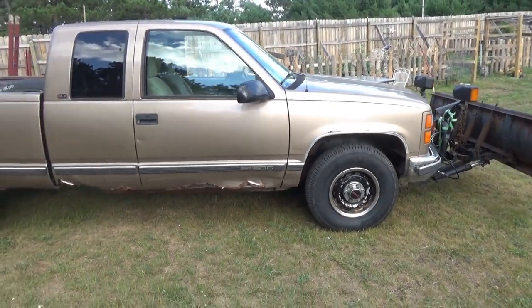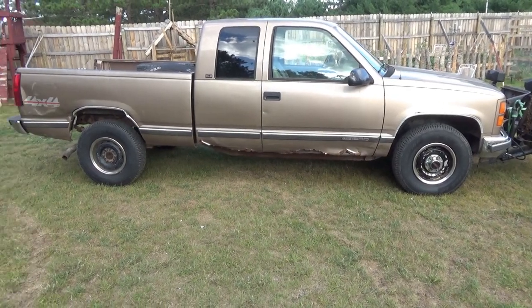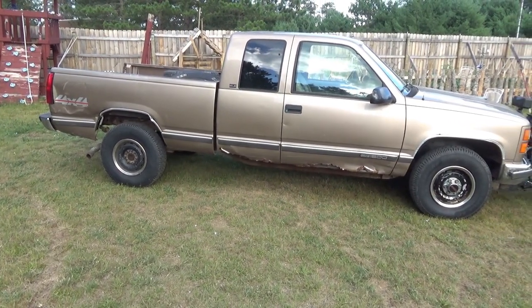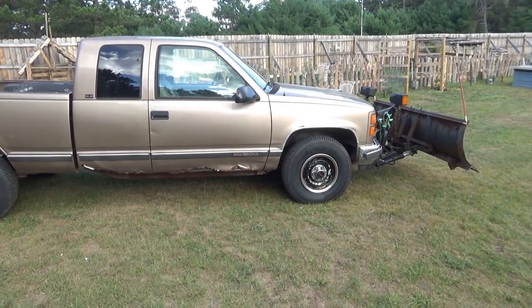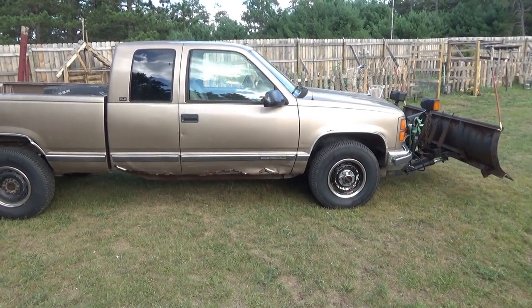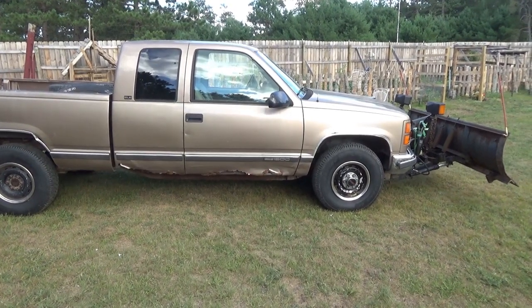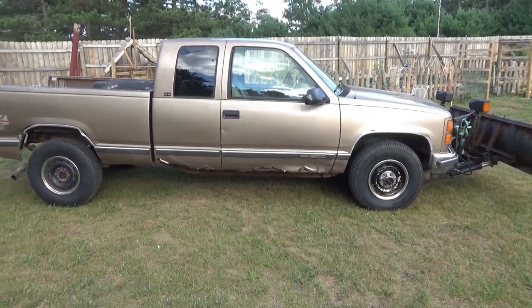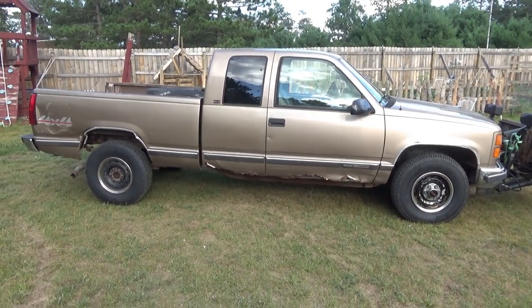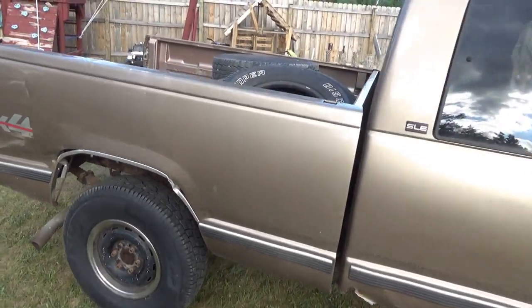So I'm going to do my best to maintain this. I'm going to stay off the dirt roads with this one, which I had no idea. When they said they brine the roads out here, I didn't realize it's oil and salt from the oil wells poured onto the roads to keep the dust down, and that oil holds the salt onto your vehicle and rots it. Yeah, so I won't be doing that anymore.